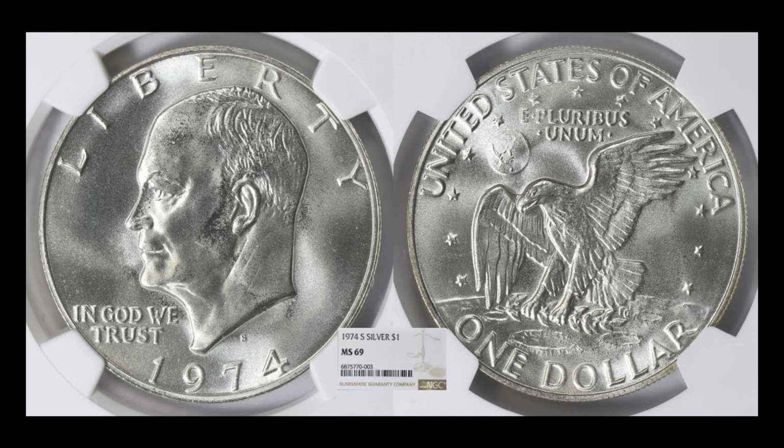74S. This is the 40% silver Ike in a 69 grade. Not an easy grade to get for a coin that a lot of us believe comes very well struck, by the way, because they're collector grade coins. You buy these from the mint in the 3 coin set with the, I lied. These come in the blue boxes or the blue envelopes. So 69 grade here on this one. This one sold for $4,050, and that's, again, another monstrous coin.